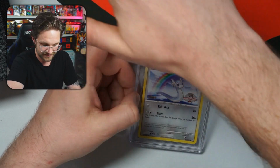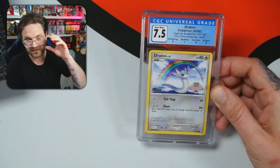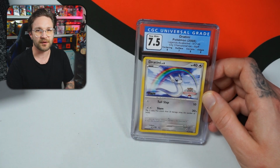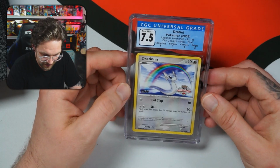This is going to be hard to cover, actually, subgrades. I'm going to have to properly cover them up, aren't I? To be honest, guys, if you are going to submit with CGC, don't go for stuff without subgrades. Why do it otherwise? Make sure you get the subgrades on them. It adds the extra character to that slab.